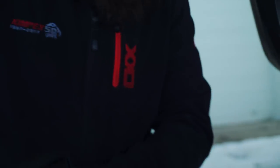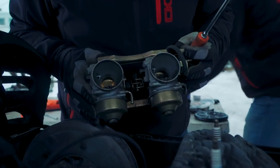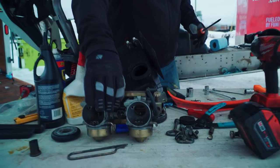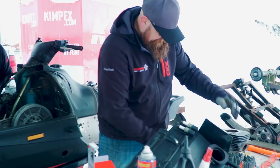I think it was a wise decision we didn't try to run this thing without taking it apart first. That could have been catastrophic. Legitimate neglect, that's what it is. Can't fake that neglect. That is a project on its own. One of the big concerns is making sure we get no debris down in that bottom end.